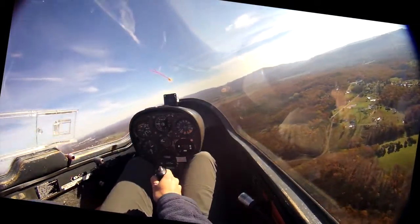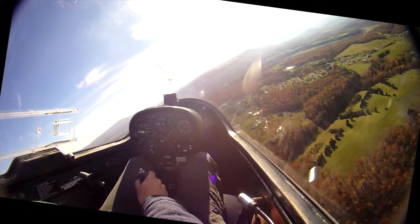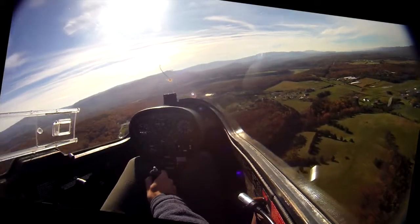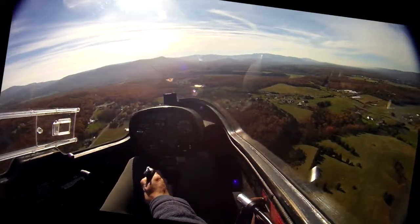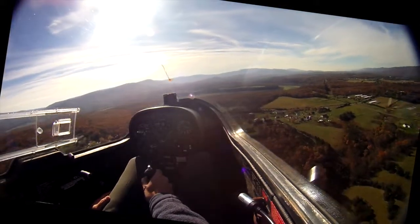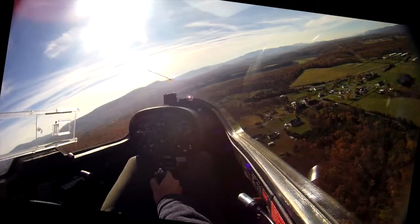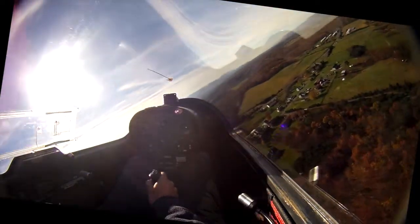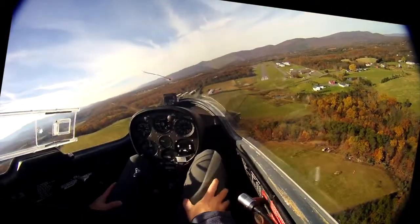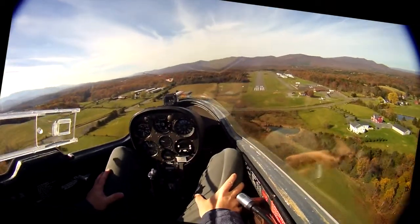Turning. Front row glider 94 Echo, turning right base 28. Okay. Put some boards out. Kilo Sierra's going to box the wing. Yeah, I got it. My problem was the yaw string. Yep. A fair amount of crab here.